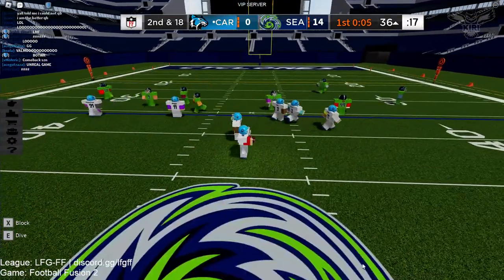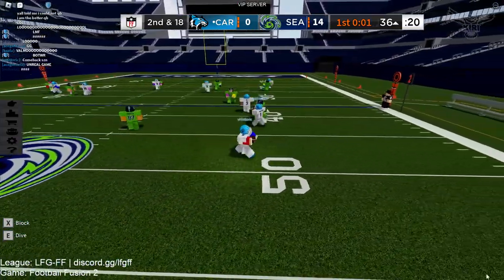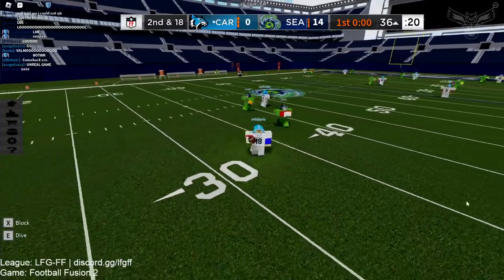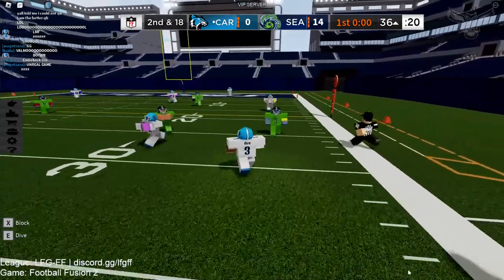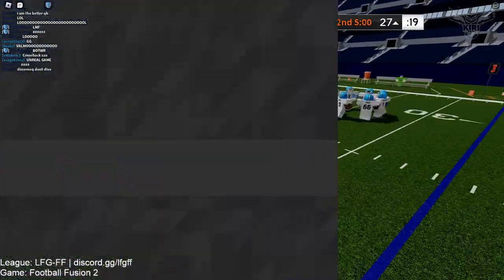2nd and 18. They do lose yards from it, but that could have been an interception. Here comes the right side rollout. It's Historic, moving out of the right side. Backing away now, looking deep down the field. Good pressure as the pass is thrown. Caught as Dez will get a couple of yards there. 9 yards to be exact.